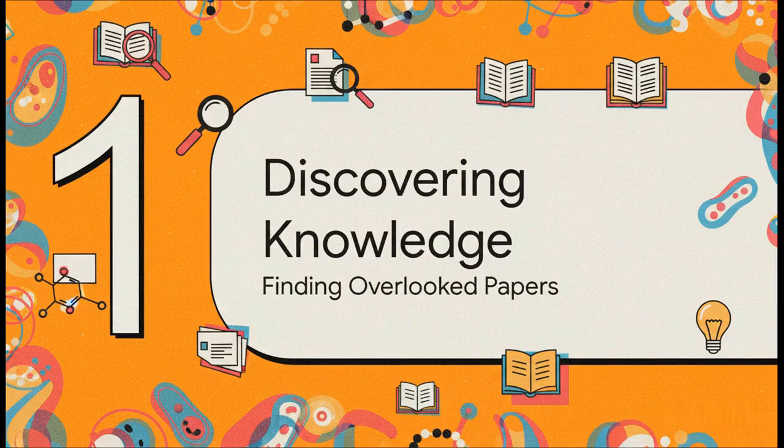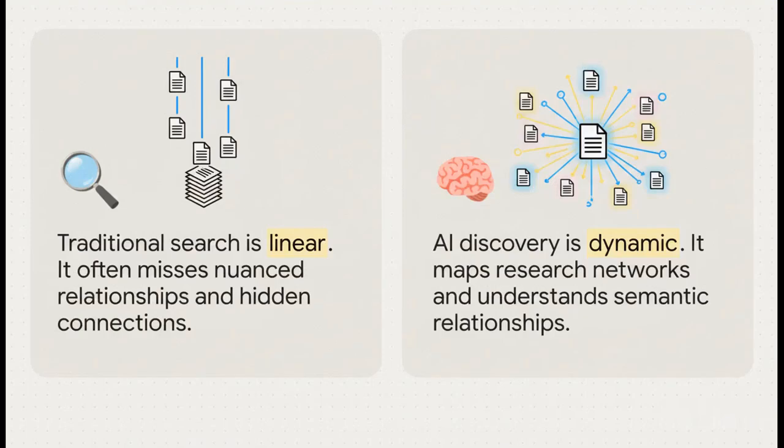So let's start at the very beginning of any research project, the discovery phase. This is all about finding the most relevant, the most important, and sometimes the most overlooked papers in your field. Think about it. A traditional keyword search is pretty linear. You type in a term, you get a list back. End of story. But AI-powered discovery, it's way more dynamic. It's not just matching words, it's understanding concepts. It's like it builds this huge interconnected map of the entire research landscape, showing you connections between ideas you would have never found on your own.